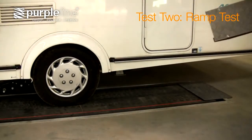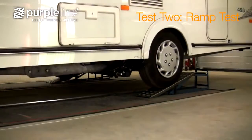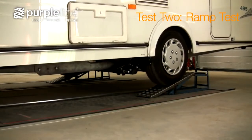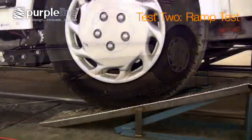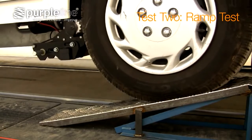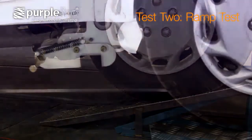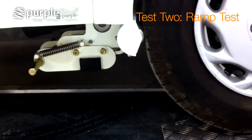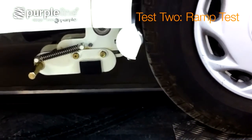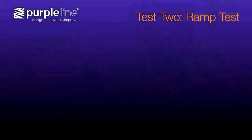A pretty straightforward test. A set of 1 in 4 ramps was positioned in front of the caravan wheels, and each mover was then tested to see if it could propel the caravan to the top. If it could, the second test was to stop the caravan partway up the ramp and stop the mover. This was to test to see if the mover systems would prevent the caravan from rolling back when the mover was not being operated. Obviously, the prospect of your caravan rolling backward out of control is somewhat scary, and caravan movers should have a mechanism that acts as a brake and should prevent such an incident.